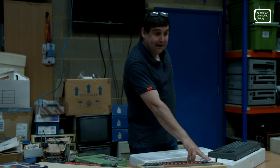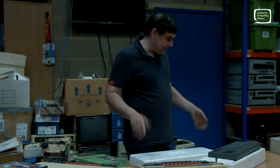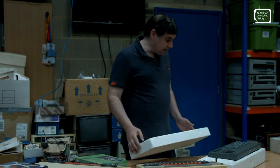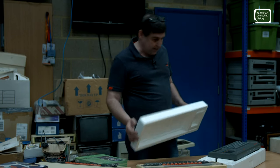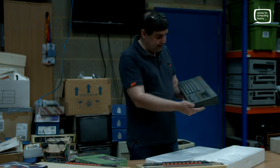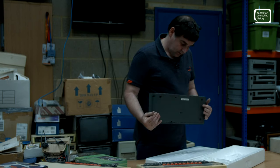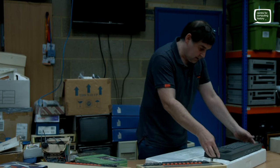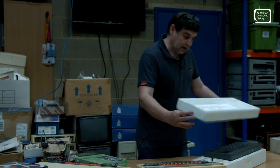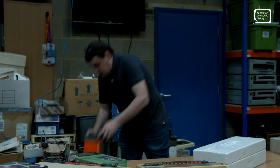Sadly, there should be a power supply that goes in there. That's missing. And the manual and the tape and things like that. So it's just the machine itself. But that's pretty good. We've almost certainly got a spare power supply that we can put with it. But yeah, that is in really, really, really nice condition. Nice. So that's the grey version of it. There's another version as well, which has a much darker case and some electrical or electronic differences to the machine as well.